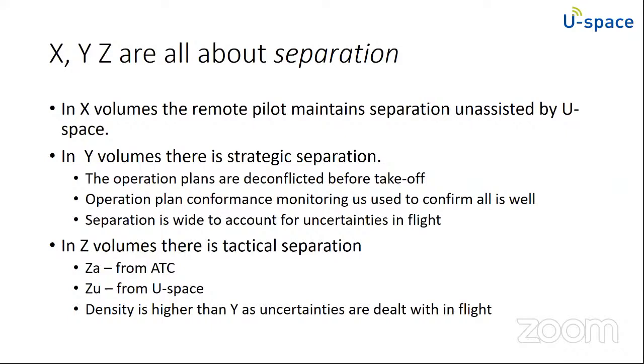In the Y volume, we have strategic separation, which means that the flight plans, the operation plans, are deconflicted before they take off. But this requires that we check that the flights are following their plans. So conformance monitoring becomes very important in the Y volume. And the separation between the deconflicted flights has to be wide enough to account for all of the uncertainties that may crop up in the flight.